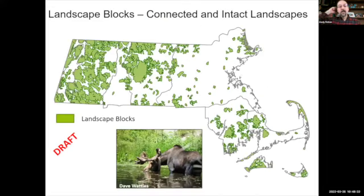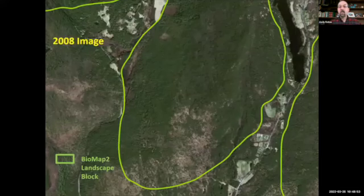Next slide, please, Eve. So we're doing something very similar with landscape blocks. These are large areas of intact, well-connected lands, rivers, forests, water, wetlands, as well as pastures, shrublands, and in some cases, even very low density development dispersed among natural lands. Next slide. So we're building landscape blocks very similarly to how we did in BioMap3 using the Index of Ecological Integrity. But we're using, of course, a new IEI and new land use data.